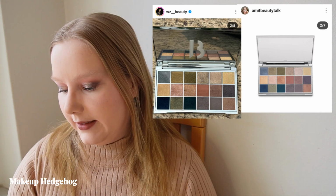But as I said, this is available now. I think more retailers have now gotten this, and I do say that if you like the quality of the Remembrance palette, then this could be another palette to try from them if you like the tones that the palette has.